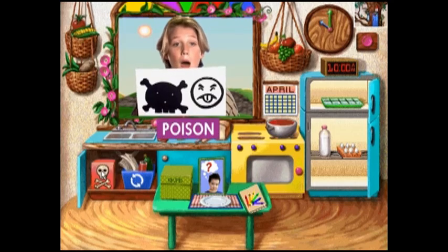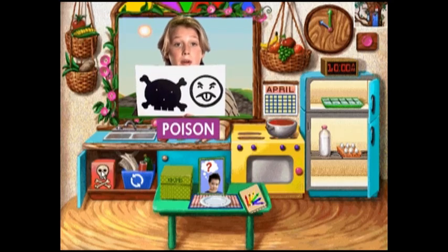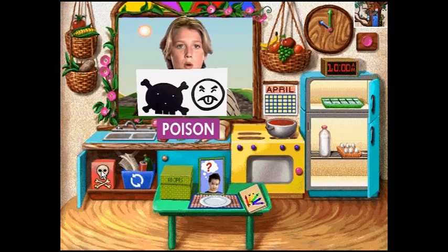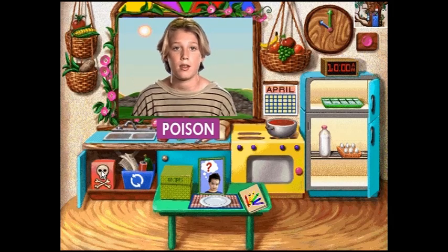Poison. A poison is something that can make you very, very sick. Some poisons can even kill you. When you see one of those faces on a bottle or can, stay away. It's poison.